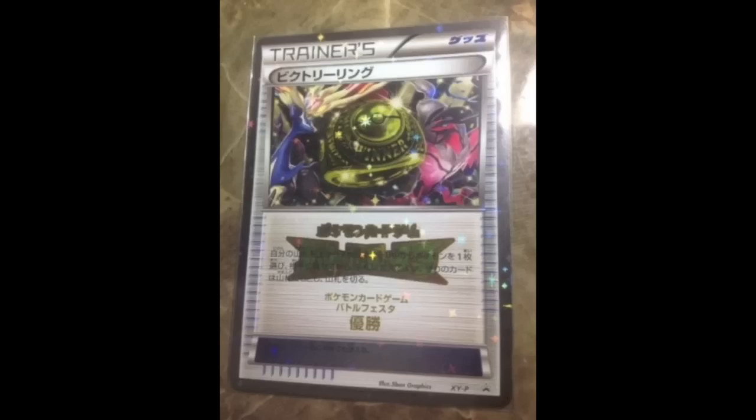Number 9. Number 9 is going to be similar to a lot of these cards here, but it's a contest winning card. I put the first place winning card of the Japanese Battle Fiesta tournament, which is a Pokemon card called Victory Ring. Now this is a new addition to the top 10 list because it only came out in 2013 back in December. Obviously to get this card you would have had to come first in the tournament over in Japan, but don't worry, all those years of training have paid off because that card is worth $3,000.